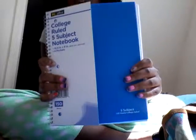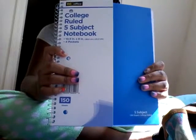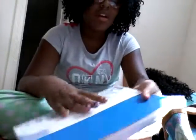And then this one is College Rude, five subjects notebook. What's 150 inside? Sheets. Is it really small? It's huge. And I don't know if I'm going to use this for math or reading or English. I don't know. Stuff that I've never done. English and all that crazy stuff. Anyways.